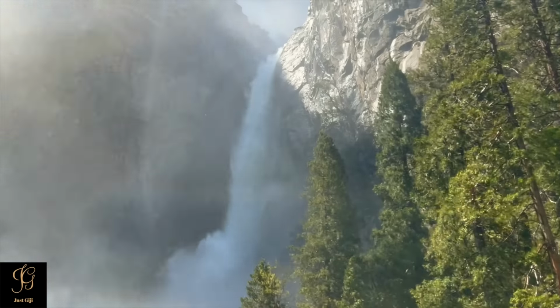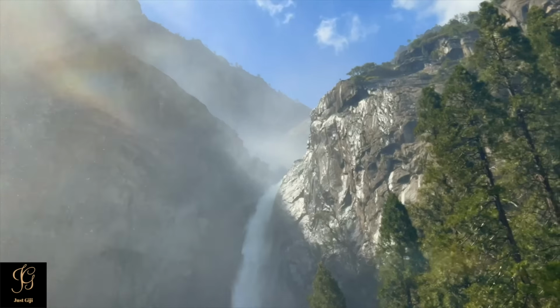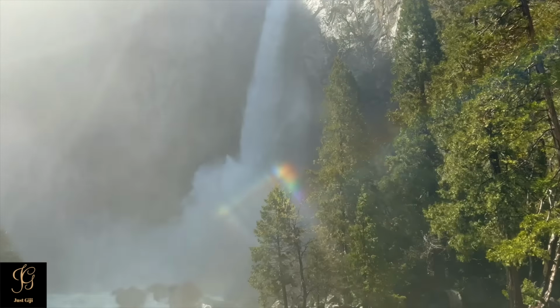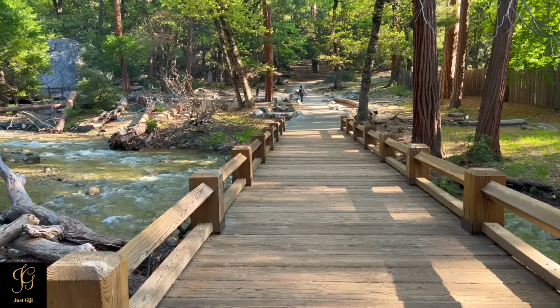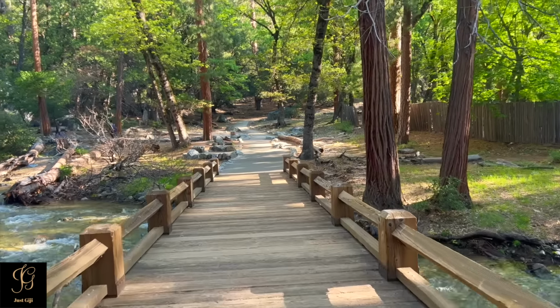The view is magnificent. Look at the waterfall peaks in volume. You can expect to get sprayed with water when standing on the footbridge near its base. This short, easy walk rewards with spectacular views of both Upper and Lower Yosemite Falls.